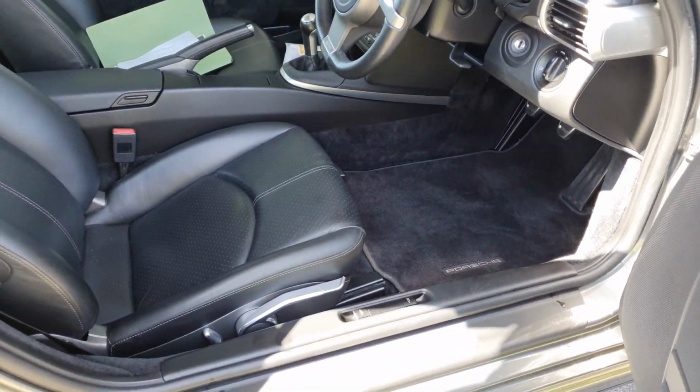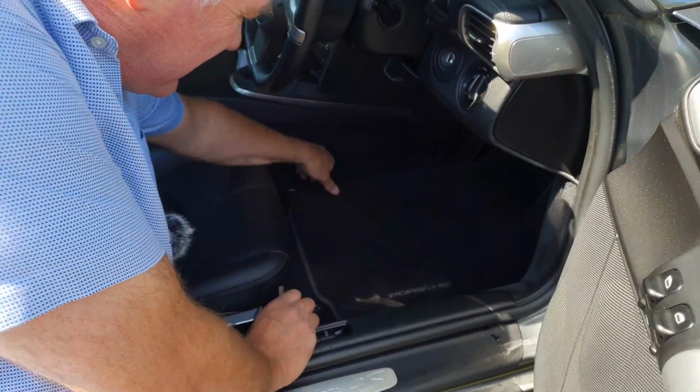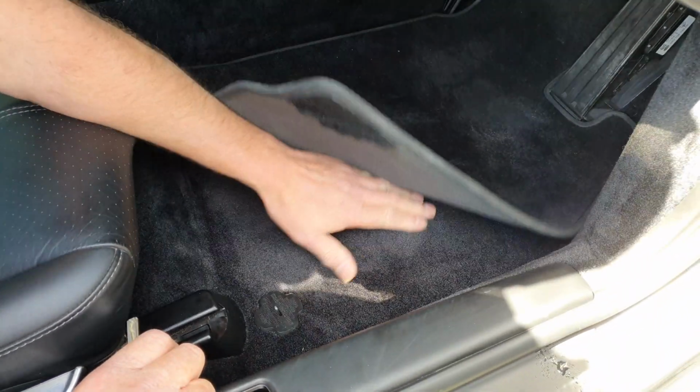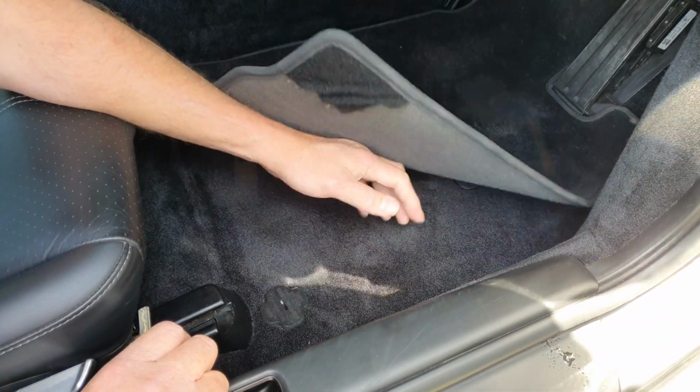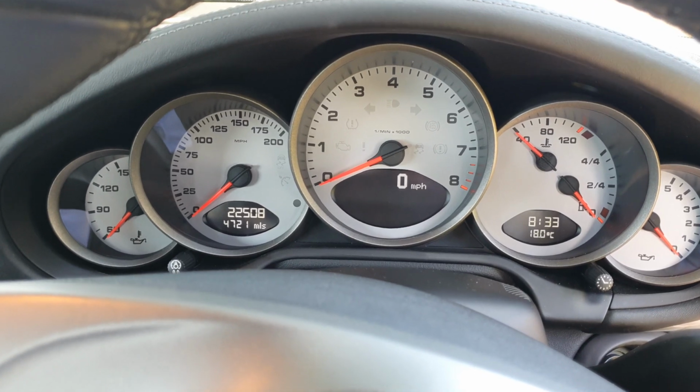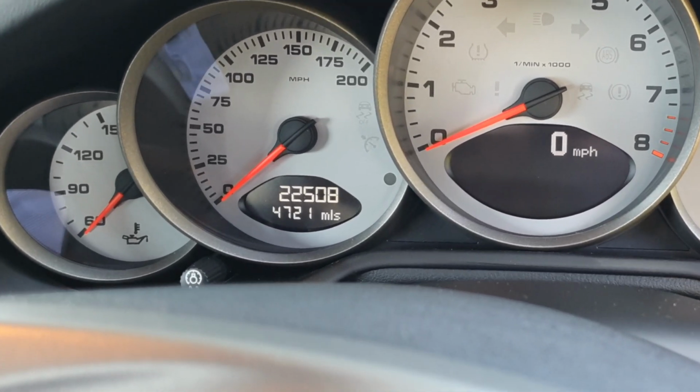The seats are like they've never been sat in, and looking at the carpet sets here, the carpet sets are stunning, and if I lift them up underneath, the carpets have got that original lovely nap to them. You know, they're nice and fluffy and like brand new. As you can see, the current mileage today is 22,508 miles.